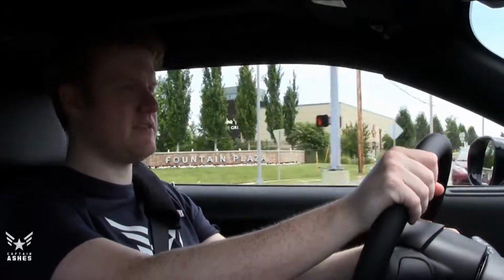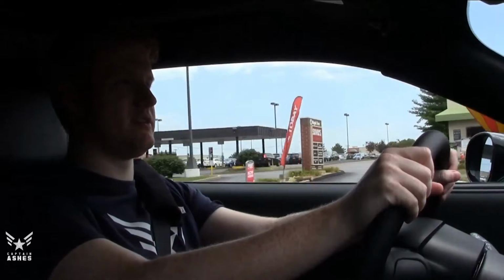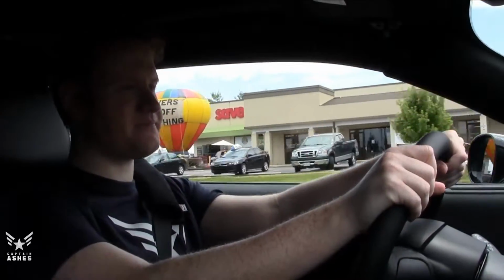Whereas the Challenger looks like a muscle car. Like, when you're looking at this car from the outside, there's no mistaking this is a muscle car. Even though it's not from the 70s, I mean, the original Challengers were, but it's a muscle car. It's got all the look that I was going for. So that was a big factor.